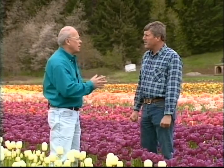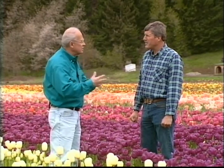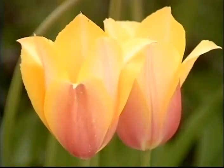See, and the reason why I asked you that, Jack, is because very often the home gardener thinks that they need to dig the bulbs all the time. Is that necessary? Well, it depends on the type of bulb, Ed. With tulips, it's recommended they be dug at least every second year for the best production, because they don't naturalize real well. So it would be best with tulips.